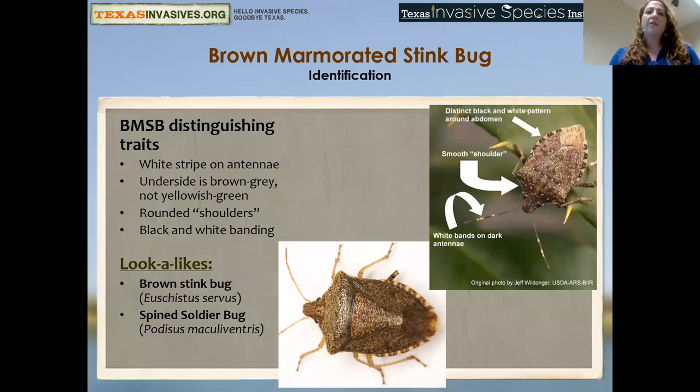Here is your brown stink bug, right? How do you tell the difference between these two? So they kind of look the same, but we don't have the disc. So this one is our native species. Yes, it has the same pattern. It is not a distinct black and white pattern. Yes, it has the antennae, but it does not have that white band at the very end of its antenna.